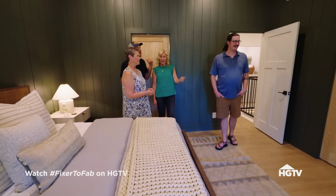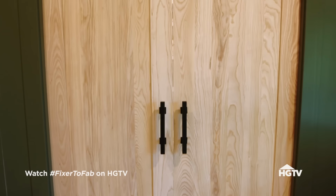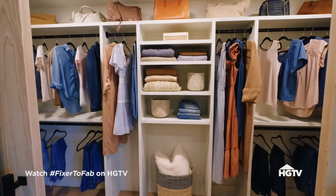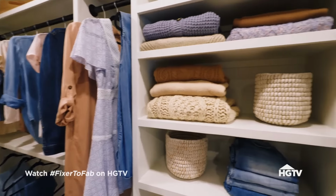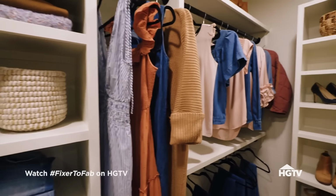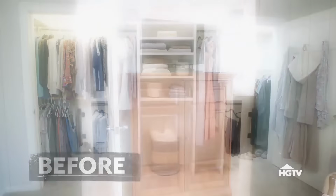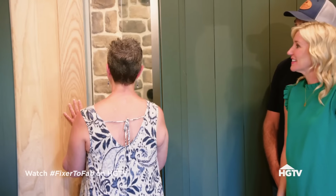Do you want to check out behind here? I do. See what's back? Yeah. We did pocket doors to save space in the room and in the closet. Oh my God. Closet heaven. You actually have room for all your clothes. Room for my sweaters and my shoes. And you don't have to go to two separate closets to get it. I love it.